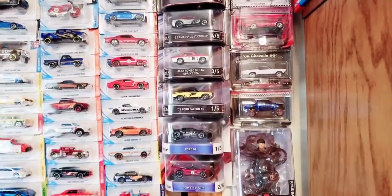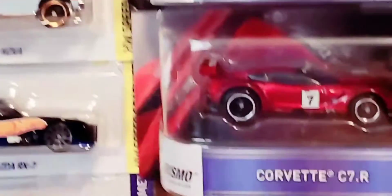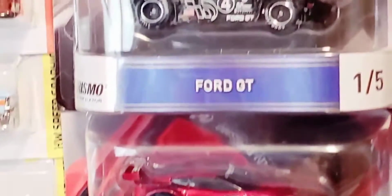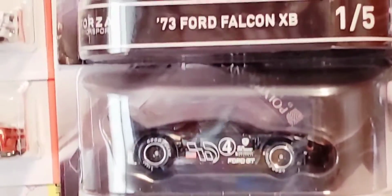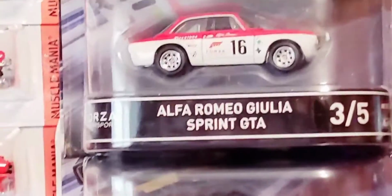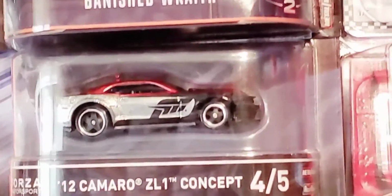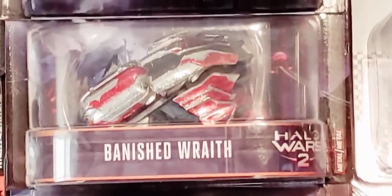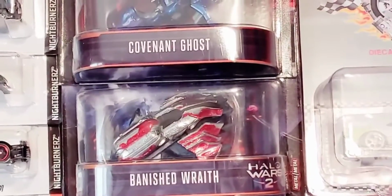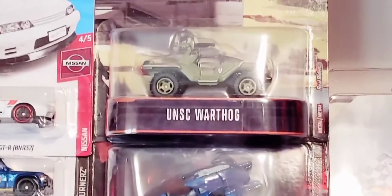Some Hot Wheels Entertainment Series cars here that feature cars from video games. Here's some cars from Gran Turismo, Corvette C7, Ford GT. Here's some from Forza, Ford Falcon, the Alpha, 12 Camaro ZL1 Concept. And these cars up top are from Halo. The Banished Wraith, Covenant Ghost, and the Warthog.